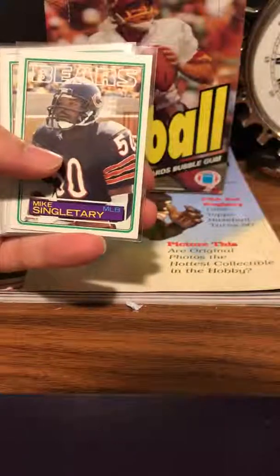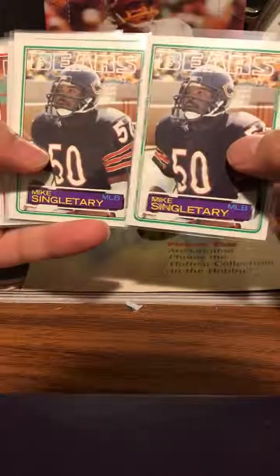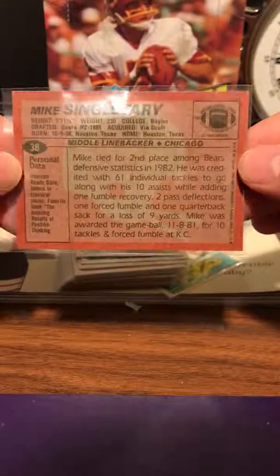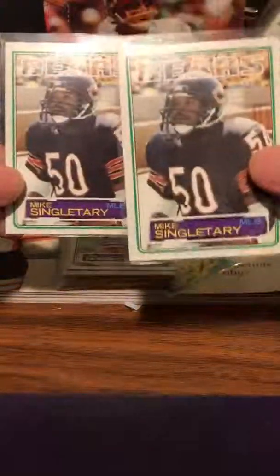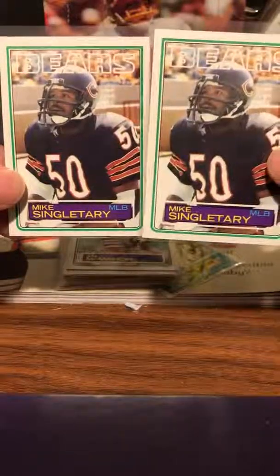The next rookie that I got was the Ken Singletary. So I got two of them as well. As you can see, the centering is pretty spot on, and obviously they have sharp corners. The back is pretty centered as well. So these cards in PSA 9 go between $45 and $50. So we got two of them in top shape.